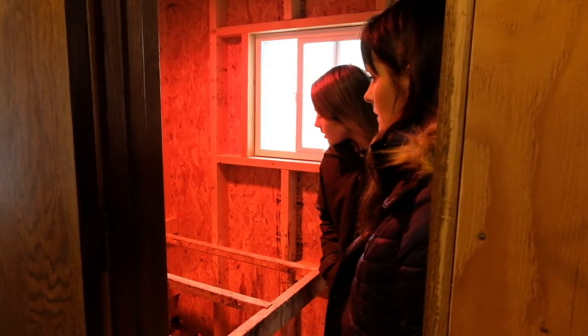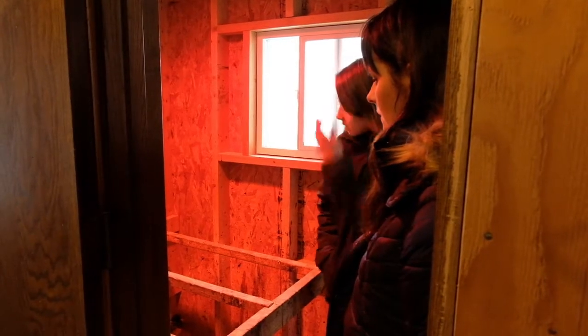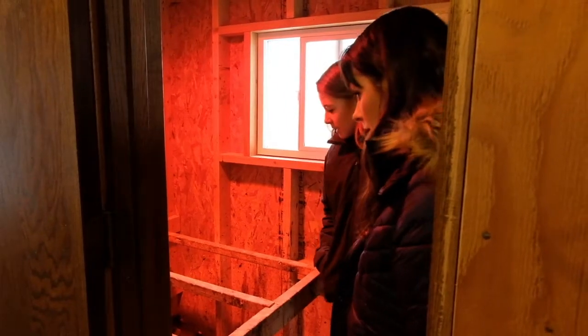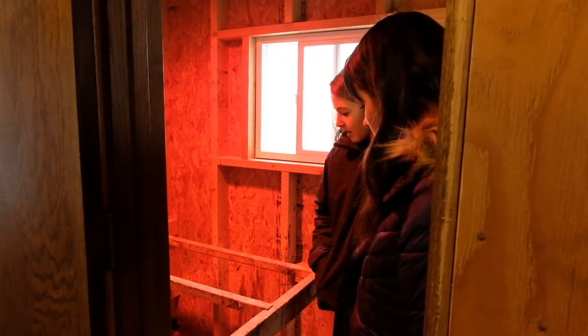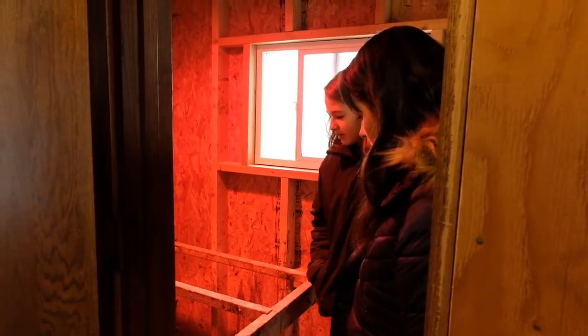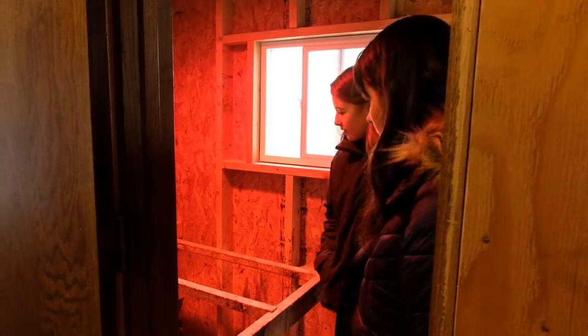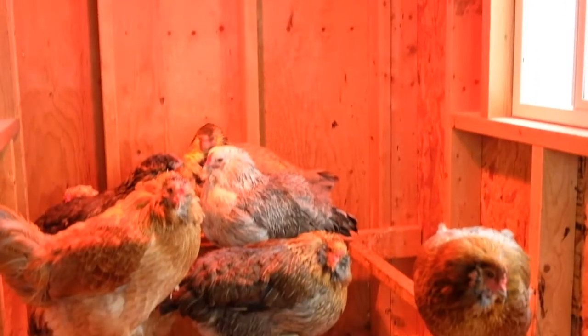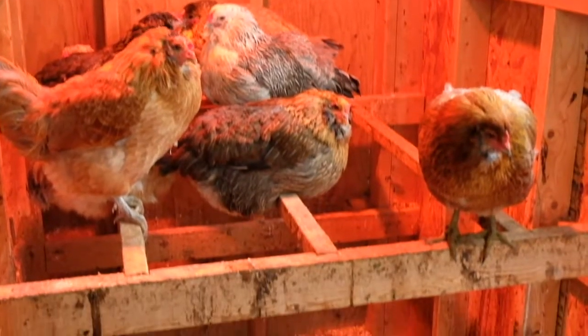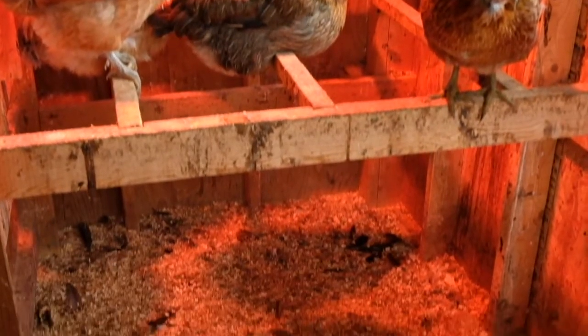Okay. And then we have our roost bars. We made ours so that you can take them out and clean them if you need to, but you can also scrape them off. Sure. And they're also below the window so that their heads aren't right above it if it's really windy. Okay.